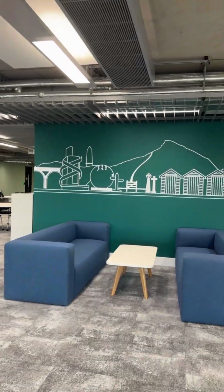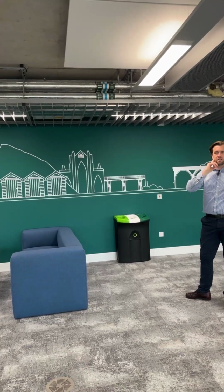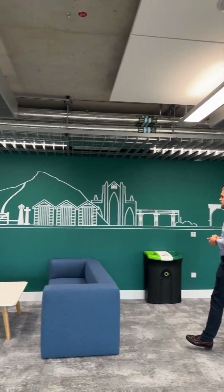I just want to show you before we go into the outdoor space. This is very much a nod to the northeast of England and the roots which we have in the northeast, in Middlesbrough and the Tees Valley region.